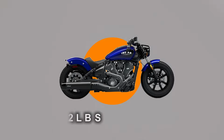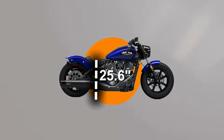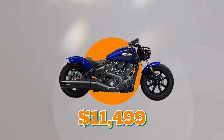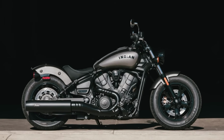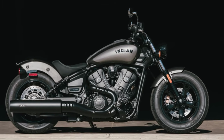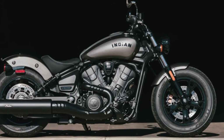The wet weight is 552 pounds, and seat height stands at 25.6 inches. Starting price is $11,499. Designed as the entry point into Indian's cruiser lineup, the Scout 60 checks nearly every box. It is smooth, balanced, forgiving, and still quick off the line.